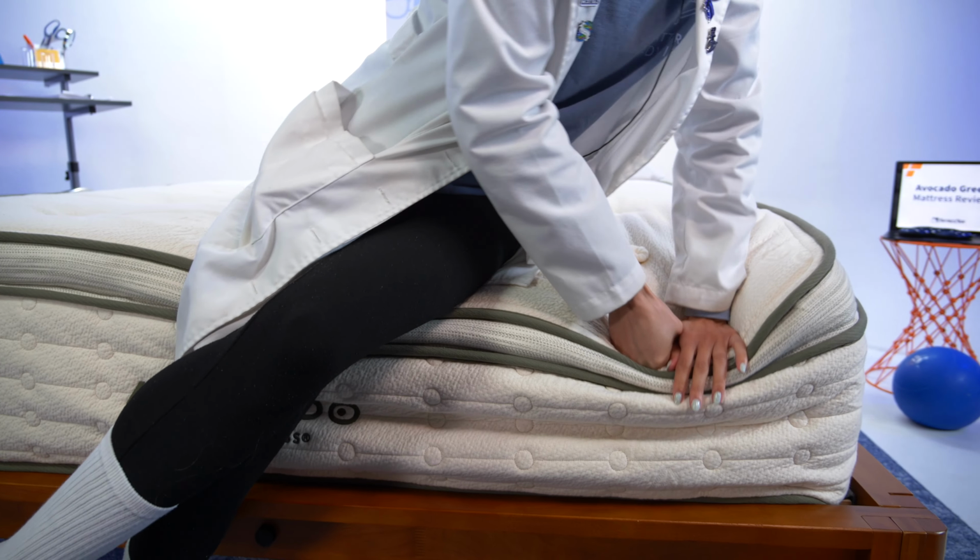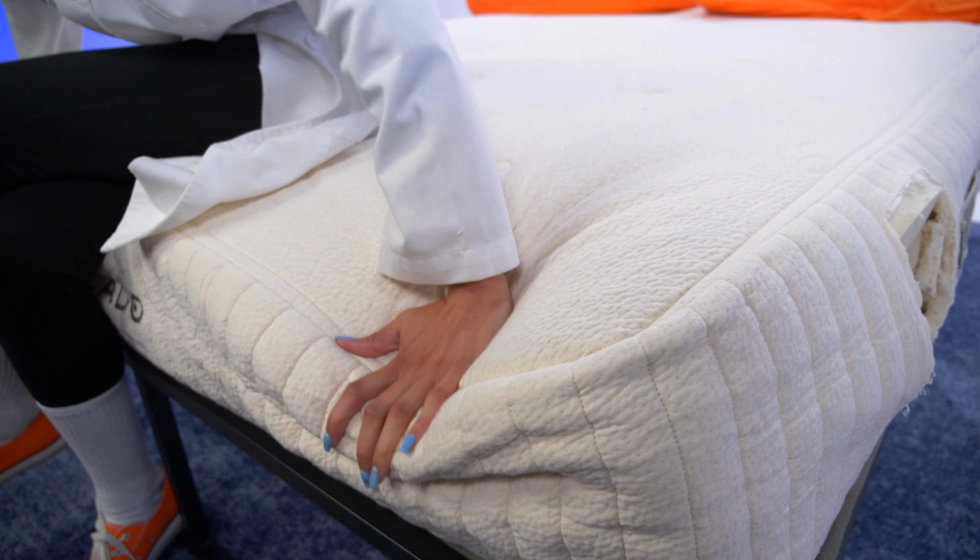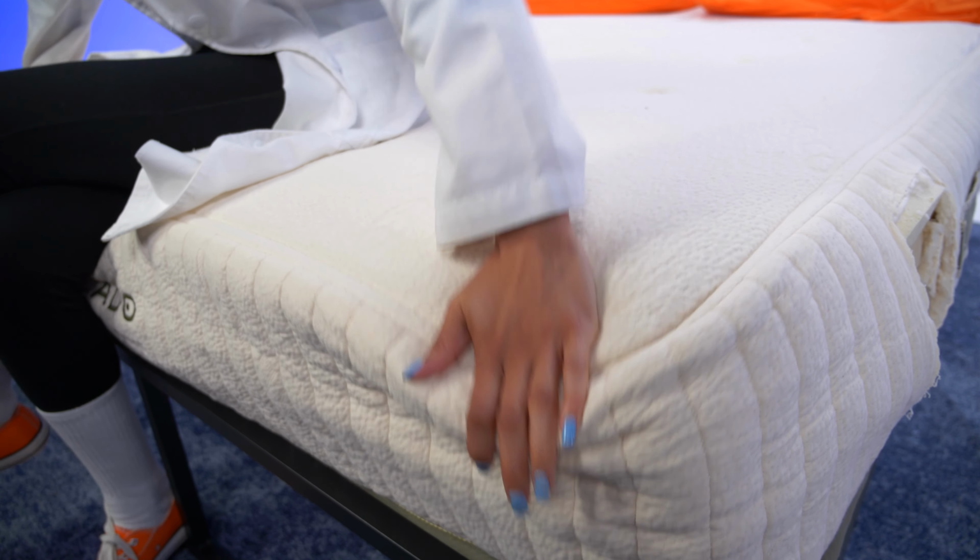Motion isolation and edge support are two critical factors to consider when shopping for a couple-friendly mattress. Now, motion isolation is a bed's ability to stifle motion at the source and keep it from transferring across the bed surface and waking up your sleep partner. And edge support is how supportive the perimeter of your mattress is. So essentially, you want it to support couples who want some space from one another, edge of the bed sleepers, and seniors and those with mobility issues who rely on the edges to get in and out of bed. Both of these beds have a reinforced perimeter and a hybrid construction, so they have pretty solid edge support.